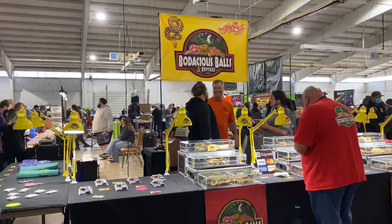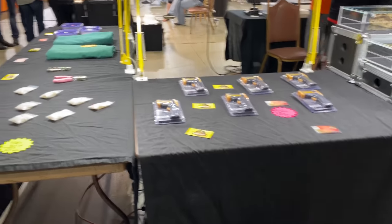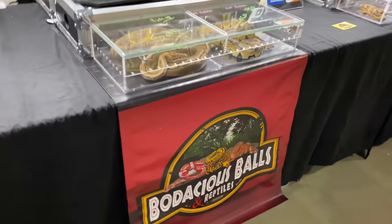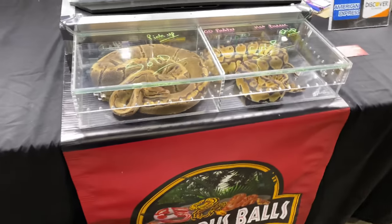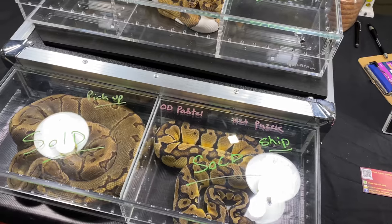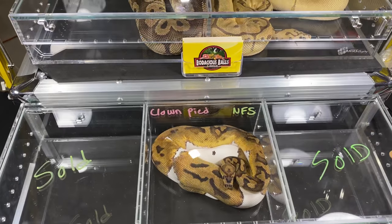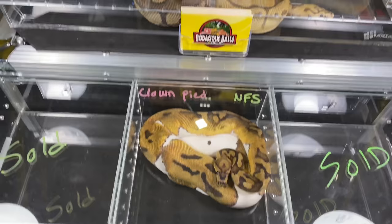Over here we got Bodacious Balls. They got some temp guns, water crystals, things like that. So check them out. They always got some really nice stuff. Looks like they've sold quite a bit. Got some nice animals here that are sold. Got a clown pied. That's really nice.